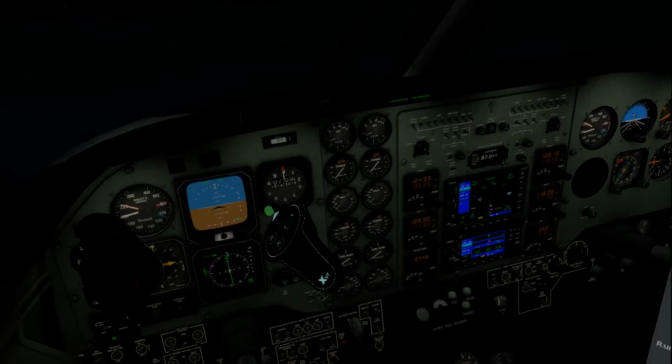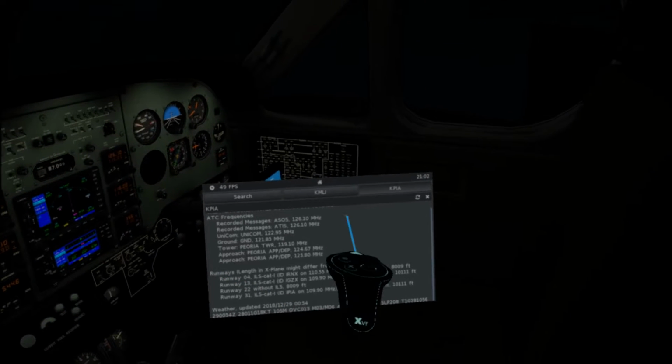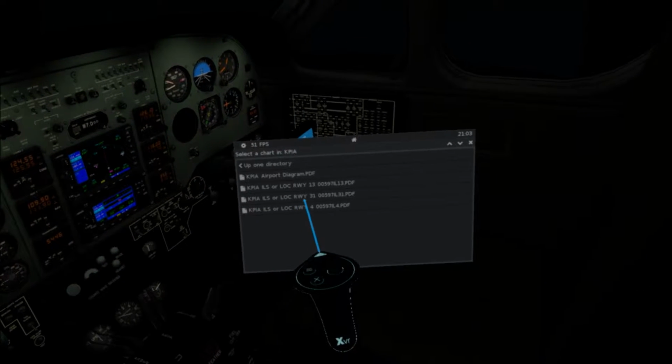So the altimeter is a couple clicks up. Remember to do that. And we can go out here and get our charts for Peoria. 3-1.